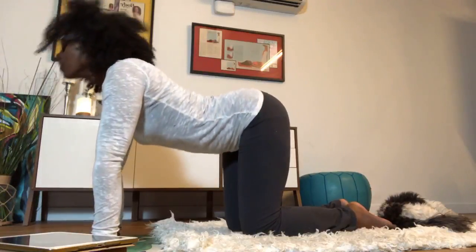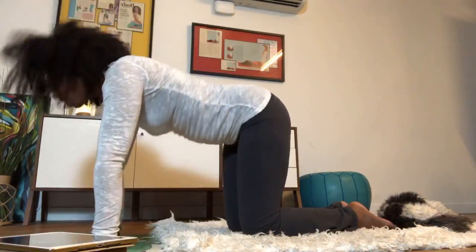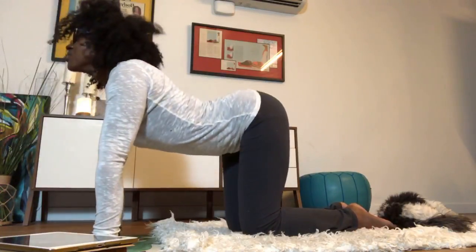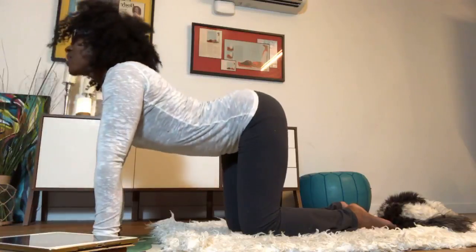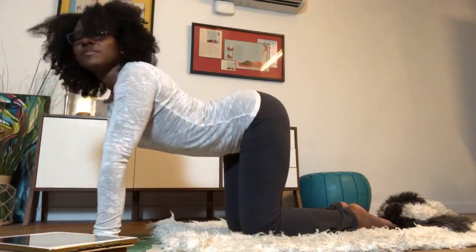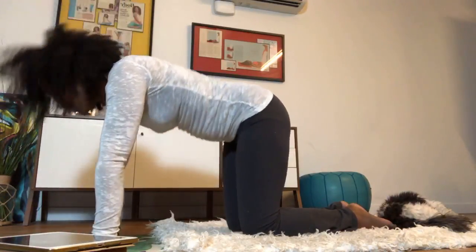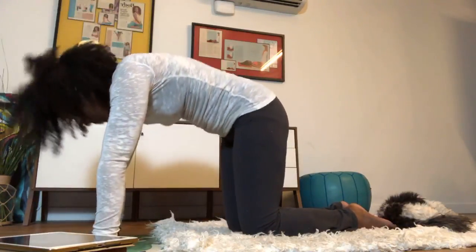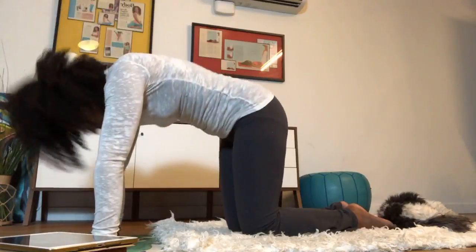Keep the wrists and shoulders nice and alive. You're going to keep your knees right there over your hips. As you move in and out, again, I really want you to focus on your second chakra. That's our chakra for tonight. That's our primary focus for tonight. So just keep moving with me. Breathe deep in and out through the nose. And if you want, pick up the pace a little bit, if that feels nice.